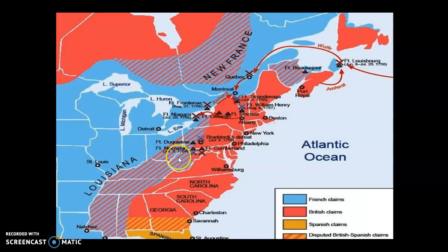The contested areas, which are these hash marks, are areas that the French are claiming and the British are claiming down here into western Pennsylvania, West Virginia, all the way through Indiana and so forth.